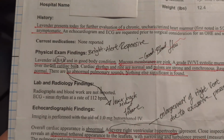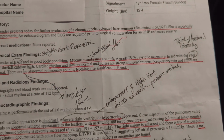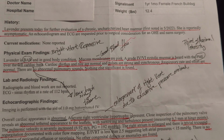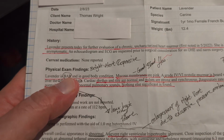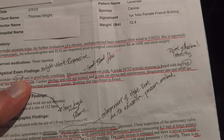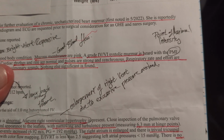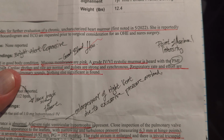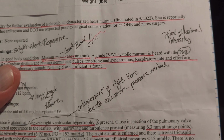The physical exam findings, this is not with the echocardiogram, this is previously. Lavender is BAR. It means bright, alert, and responsive. Okay. Her mucous membranes are pink. That means that there's good blood flow. And she was diagnosed with a grade 4/6 systolic murmur.